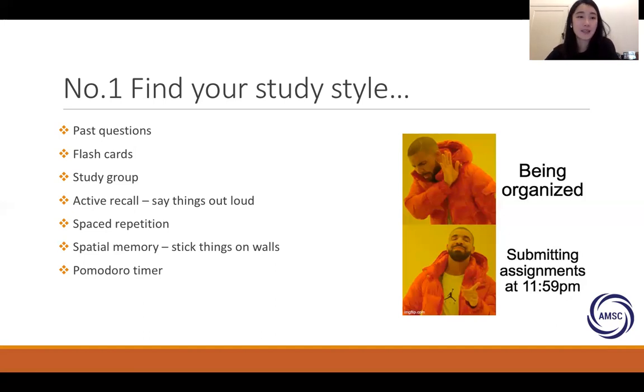Another thing I really liked was the Pomodoro timer. I don't know if I'm pronouncing that right, but there's a few apps on your phone that you can use. Basically it's the idea that you study for a 25-minute block of time, and then you have 5 minutes rest, and then you do 25 minutes and then 5 minutes rest. And after a few, you get a bit of a longer break.